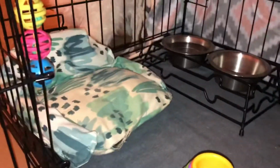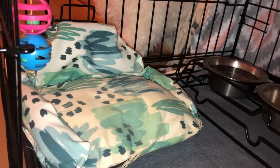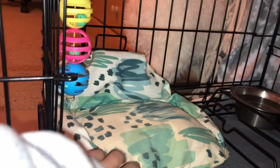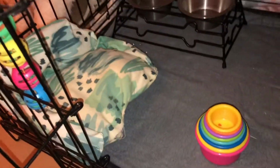So next, we have this bed. Oh, there Ginny goes. We have this bed back here, it has a cute little design on it. This is also made by Cavi's 101. If you want to know more, please ask her. She did originally make this for guinea pigs, but I asked her to make a size larger for rabbits. So if you want to check out what she makes, go do that.